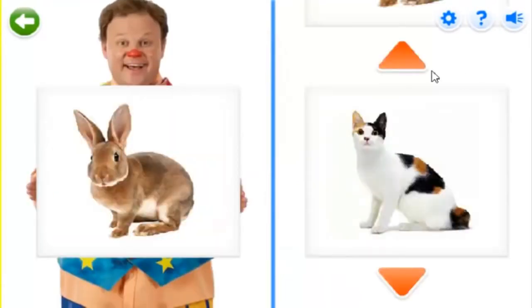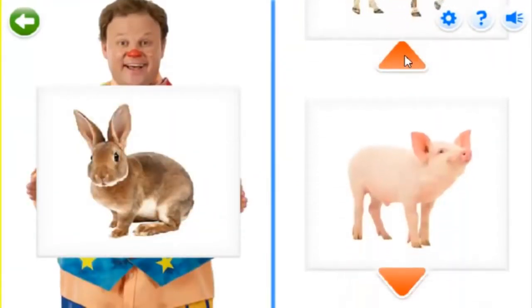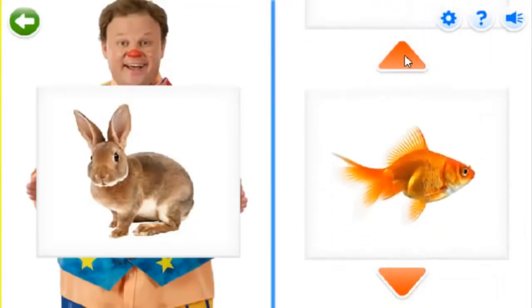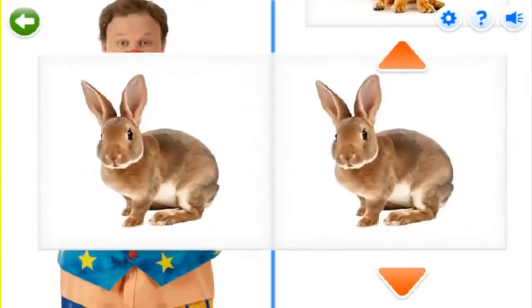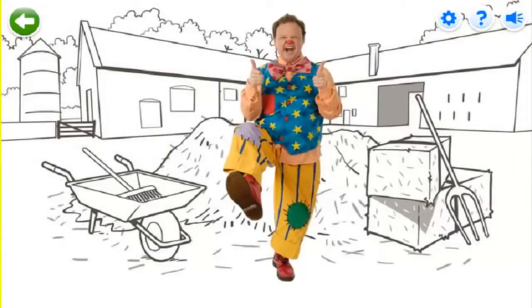That's right! We need one of these. Can you find the same? That's a tumble, tap, snap! Well done! Thank you for all your help. I found all the animals!